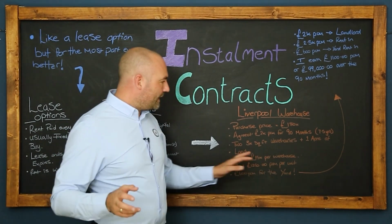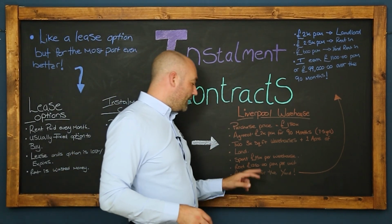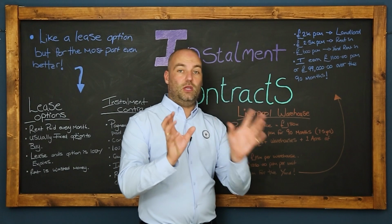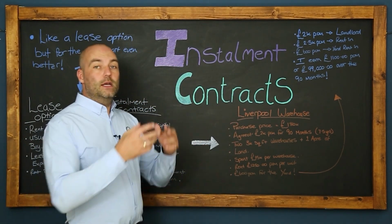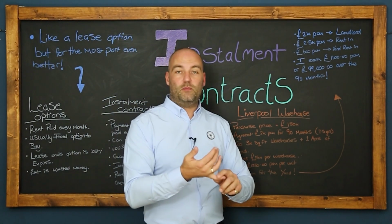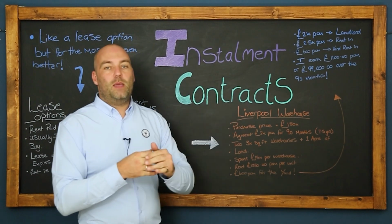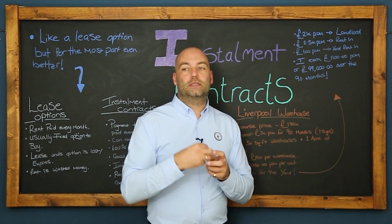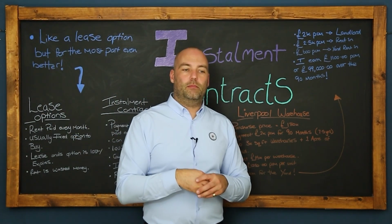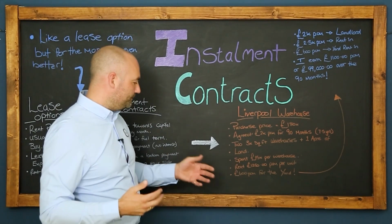So I spent about £15,000 on each of the warehouses, £30,000 total, and then I rented them out for £1,250 each per unit, on an FRI, which stands for fully repairing and insuring. So the tenants are responsible for repairing the properties, maintaining the properties, and insuring the properties. So the rent they pay me is net, meaning that I get to keep all of it, except, say, for my mortgage, or in this case, my instalments to the vendor.